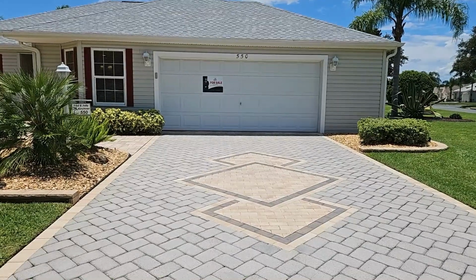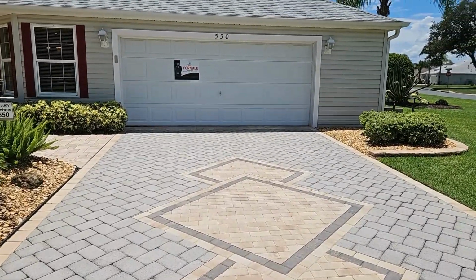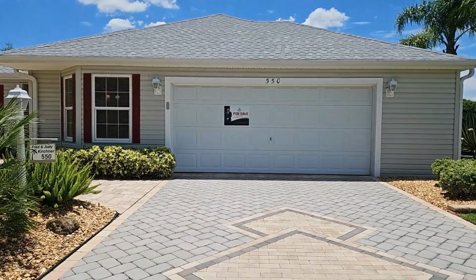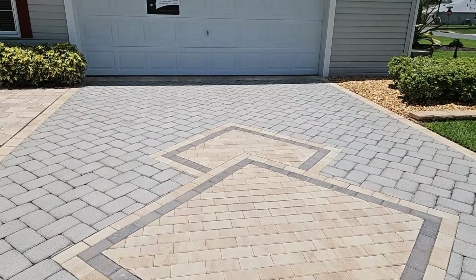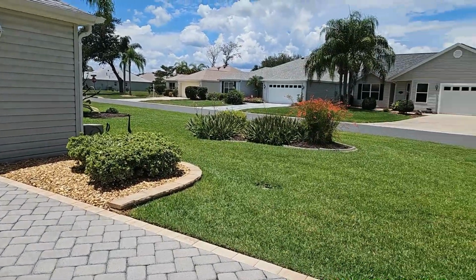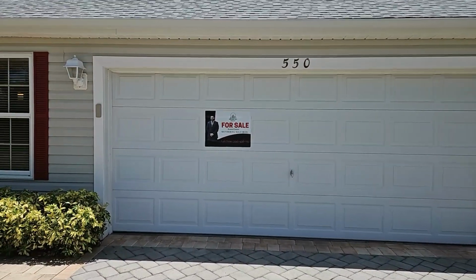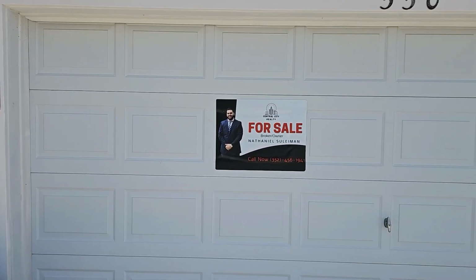Thank you for joining, everyone. This is a very popular Wisteria model. It is a 3-bedroom and 2-bath home. As we walk up, it does have a brick paver driveway. It is on a corner lot. As always, if you are interested in this home, please contact the listing agent for more information.